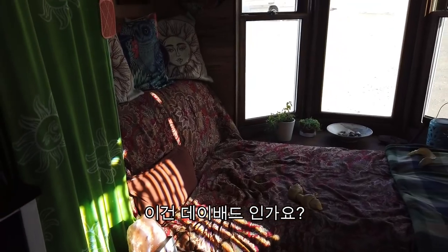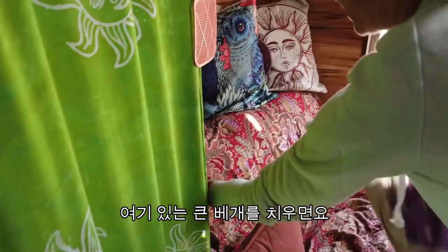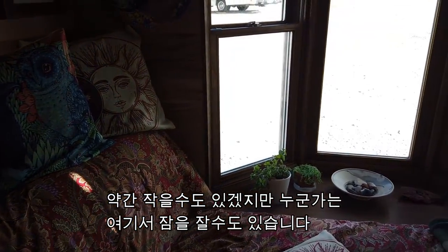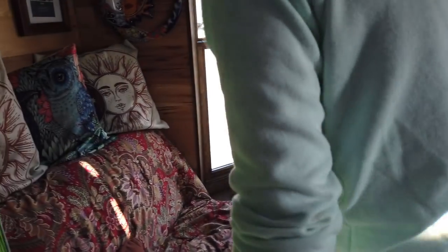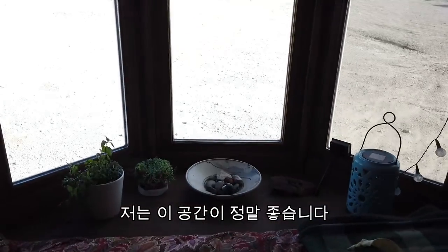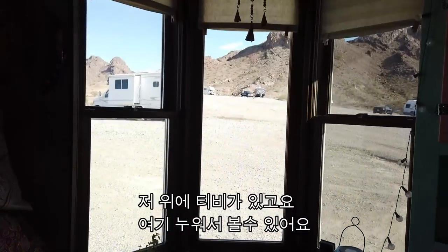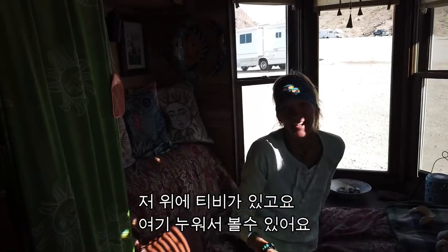And it's a day bed. It's just a lounger. I can take this pillow off, there's a big pillow here, and someone could probably actually sleep here. It might be a little short, but it would still work. I love this space. It's like the perfect sitting place, and then my TV is up there, so I watch TV from here, lying down.